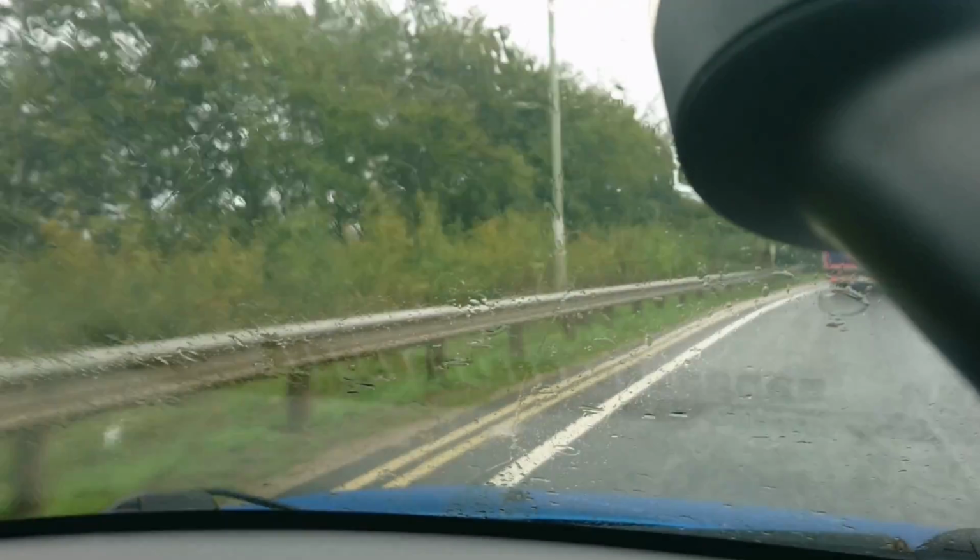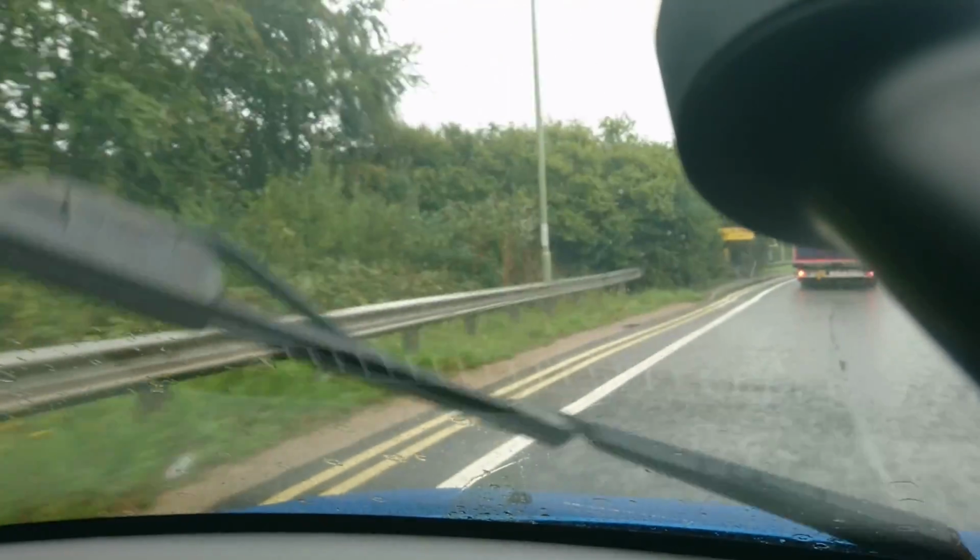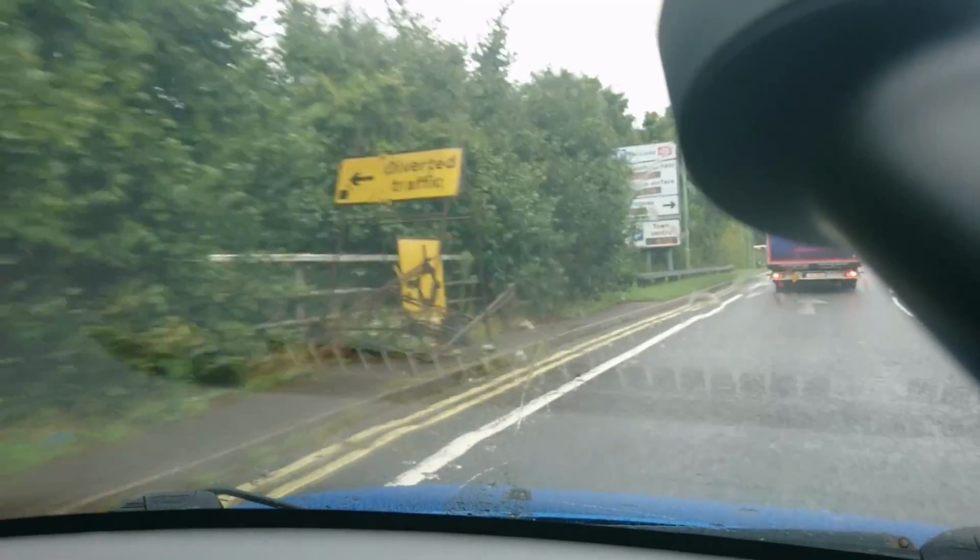I have got my lights on, by the way, viewers. I'm a sensible driver after all. Oh, he's going this way as well. That's a bit of a shame.